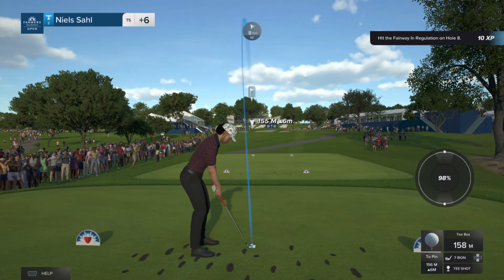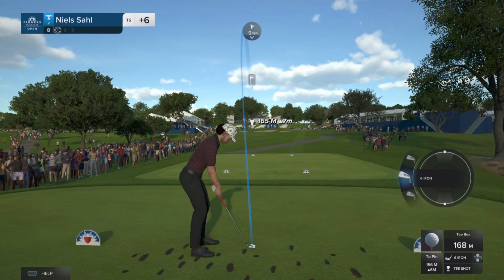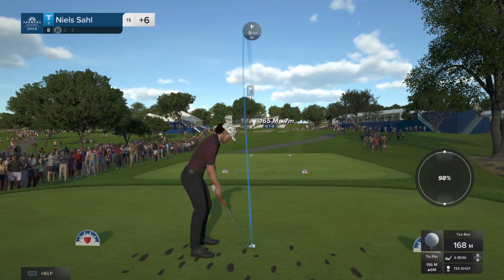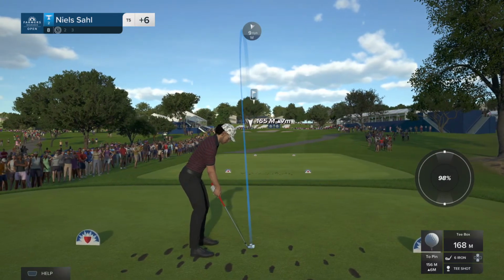Unbelievable. Let's see what happens here at the 8th. This green is not deep. It's wide. It's got a lot of movement from east to west, just not a lot of room north to south. You find the right section of this green, you could find yourself a nice little deuce.